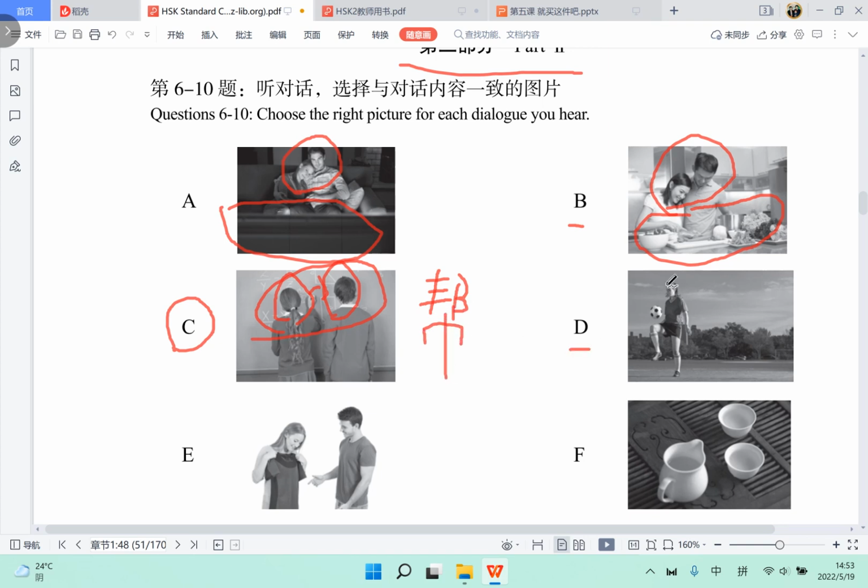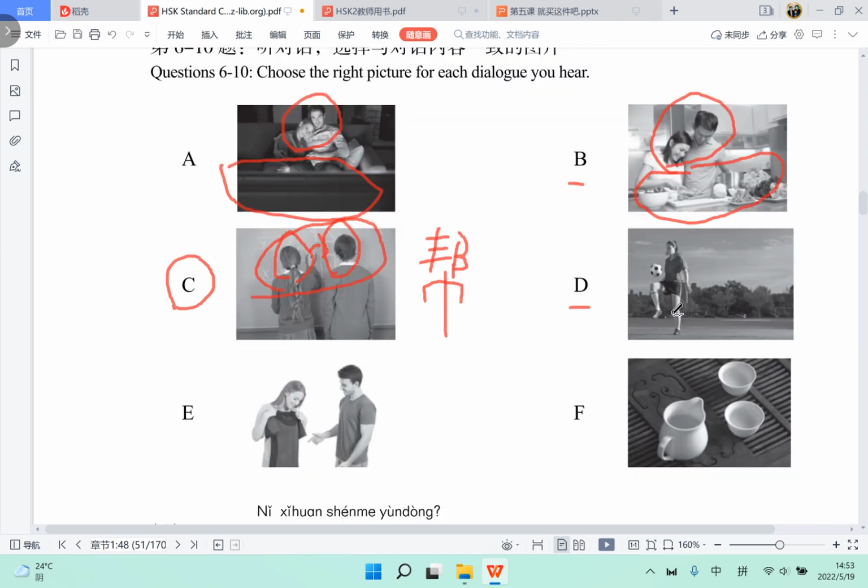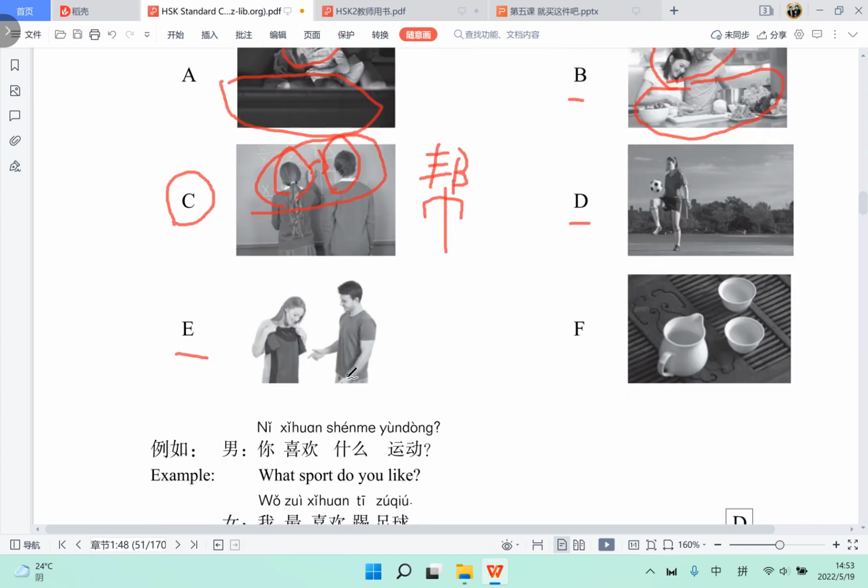And picture D, 踢足球, right? Play football. And E, it's clothes, right? Maybe this lady tried these clothes and her boyfriend or the shopkeeper said, oh, it's nice, 很不错的嘛，很漂亮. So there must be something about 衣服. And F, this is a tea table with a teapot and teacups. So 杯子, 茶杯, 茶壶, pot. It's about drinking, so 喝茶, drinking tea. Okay, so let's check the script.